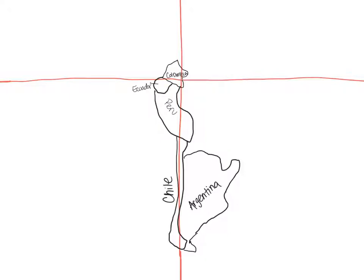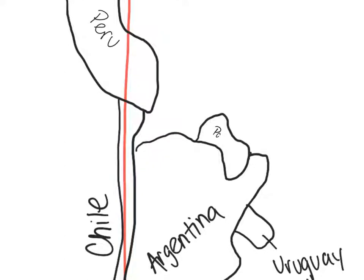Uruguay is going to poke out here. Uruguay. Paraguay is going to be on top of Argentina. It kind of sits in that weird little lip right there, and go down here. That's Paraguay.